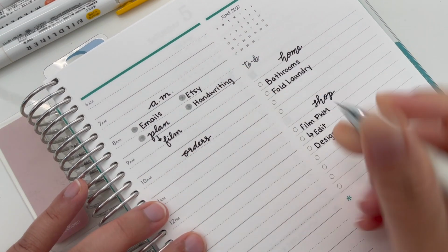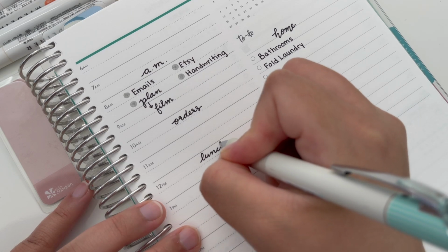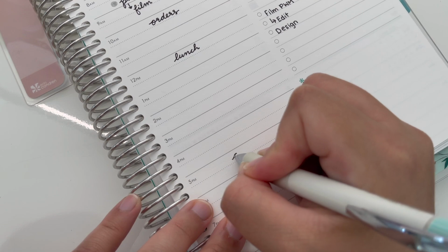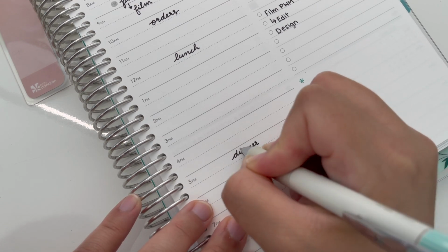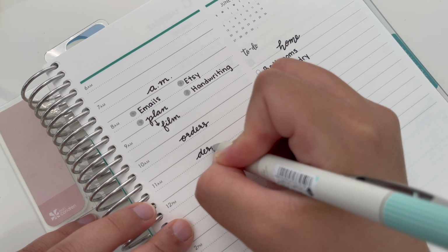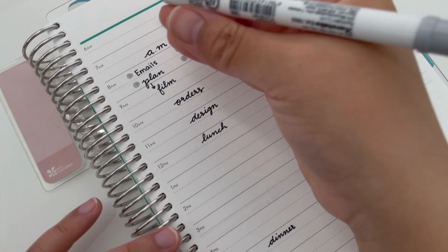And this week, what I found has worked well for me is to again try to block off times in my day where I want to be doing certain things. So I know lunch is around noon. I like to take an hour lunch and go on social media and stuff. And then I have dinner at a certain time with my husband. And then there are certain things I like to do before we have dinner.